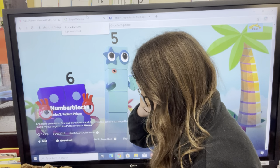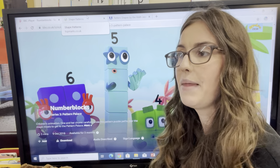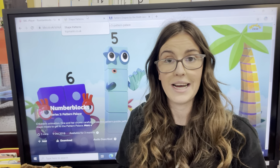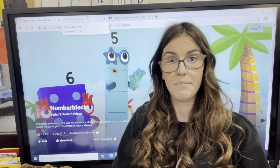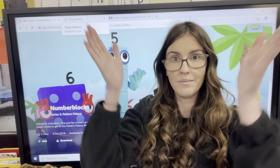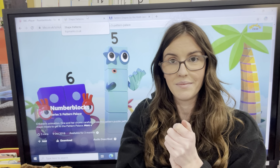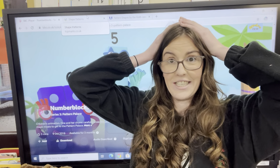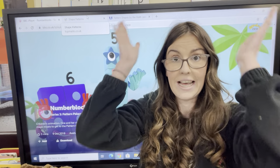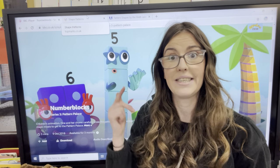Okay, we are now going to play a game called Finish My Pattern. Okay, so I want you to do exactly what I do, but you're going to finish my pattern. So if my pattern was, ready? What would come next? A pat on the head, because I did clap, pat, clap, pat, clap, pat. Excellent. So clap, pat, clap, pat, clap, pat.